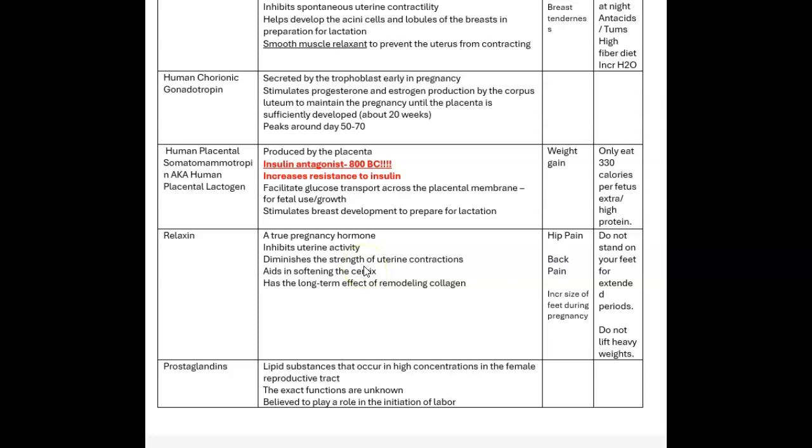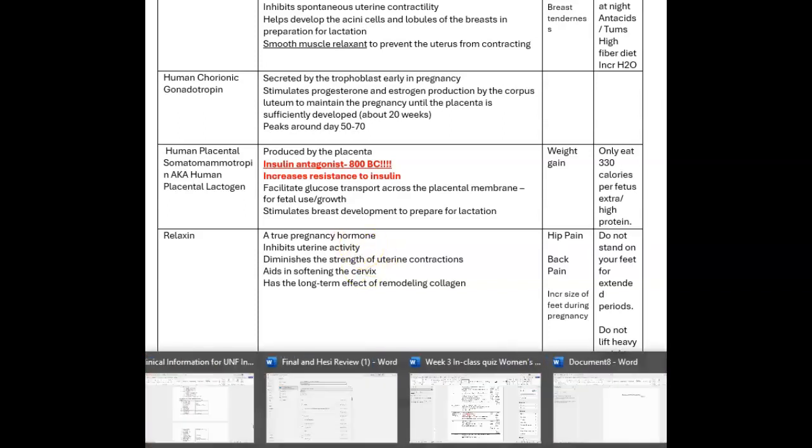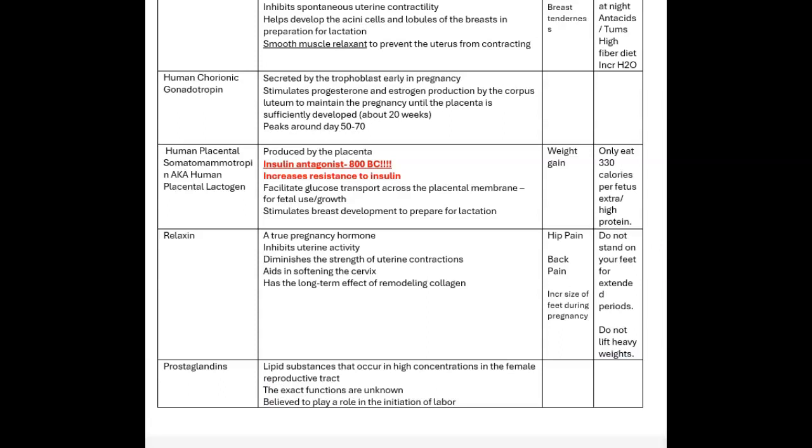Relaxin, it's a true hormone of pregnancy, secreted by the placenta, relaxes all the ligaments. That's great because it relaxes your pelvic ligaments. However, you can get hip pain, back pain, and your feet are held together with ligaments, so you can have increased size of your feet. So don't stand on the feet for extended periods of time. That can cause mom to have more foot pain. And don't lift heavy weights, because you can injure a joint.